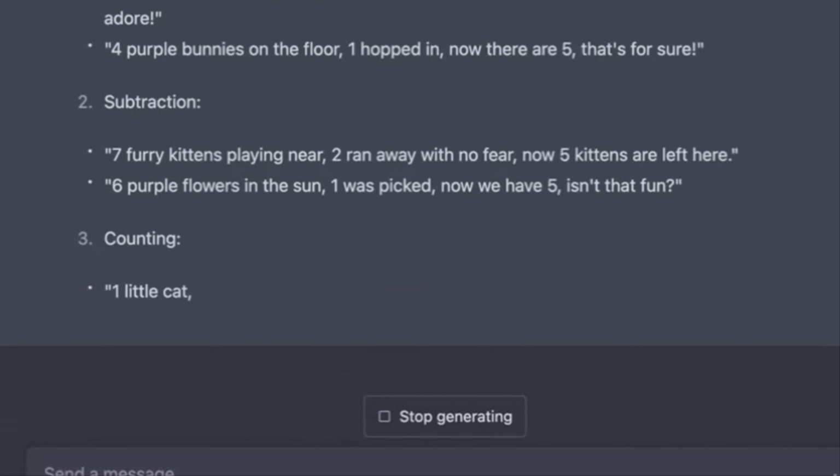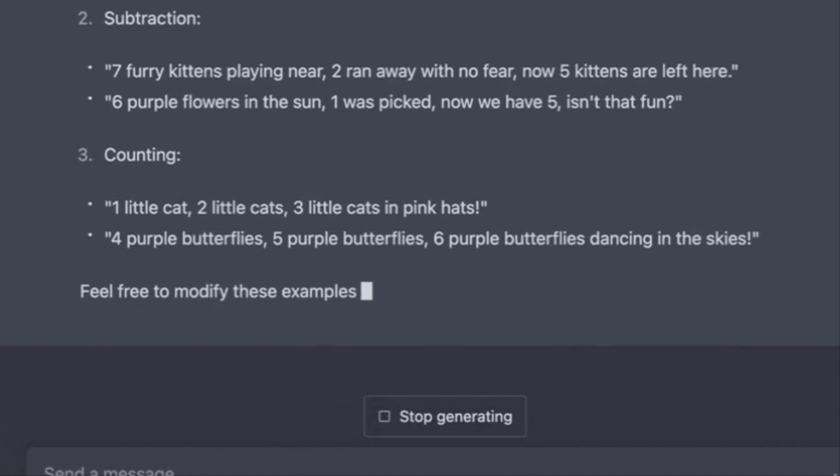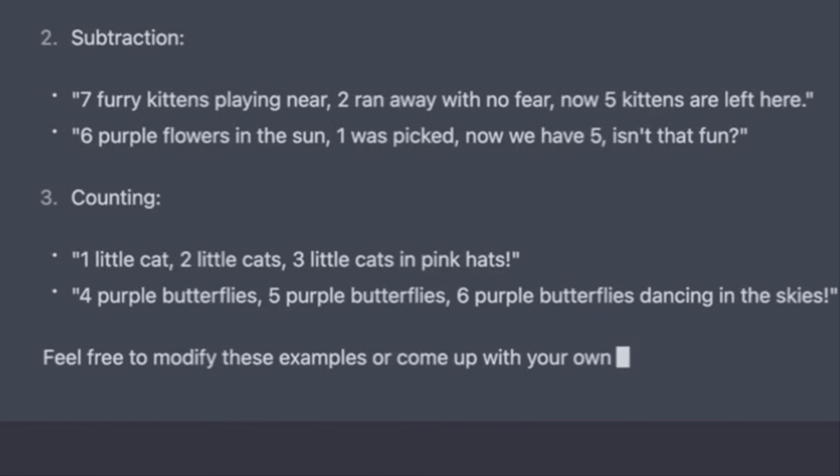4 purple bunnies on the floor. 1 hopped in, now there are 5, that's for sure. 1 little cat, 2 little cats, 3 little cats in pink hats. 4 purple butterflies, 5 purple butterflies, 6 purple butterflies dancing in the skies.